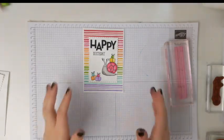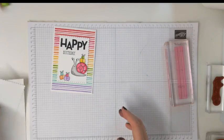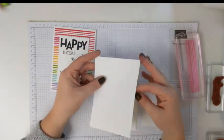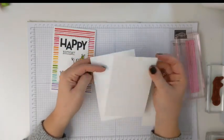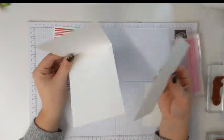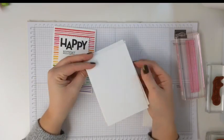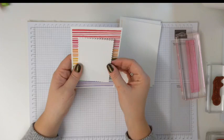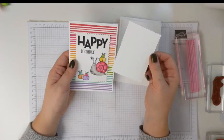So we're going to do a little bit of stamping. I'm starting with just some white cardstock. So I have a white card base. I have 2 pieces of white card to use as my layers, and I have a white die cut piece that comes from the Stitched So Sweetly dies.